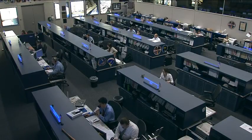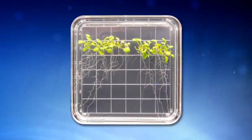So tell me also, we were just looking at a couple of pictures of these plants. What kind of plants are you flying, and then why did you pick them for this particular experiment? So as I said, these are Arabidopsis thaliana. That's the genus and the species of these plants. We usually just call them Arabidopsis for short.